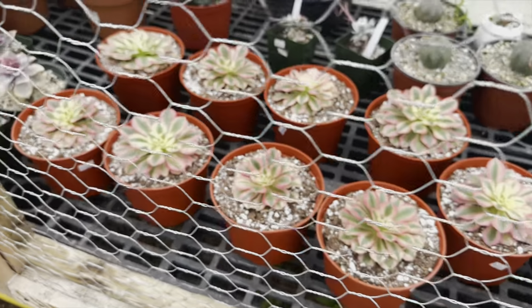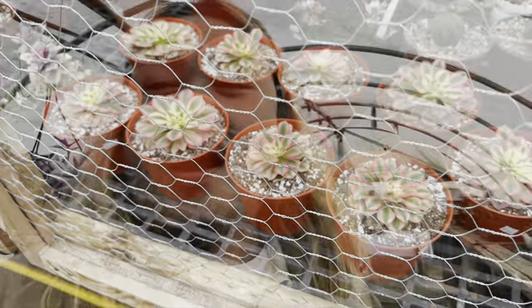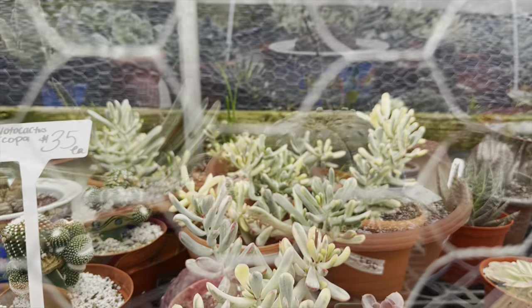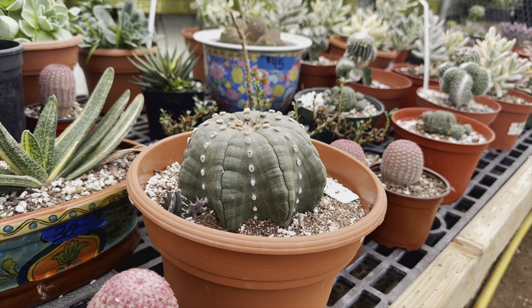Ooh, and they also have Aeonium Pink Witch. Those are $18. I was regretting not picking one up at Succulent Mario for $20, so I'm really happy that I didn't get one because now I can get one for $18. 10% off. They have some really cool variegated cotyledon too. These are $50 each.